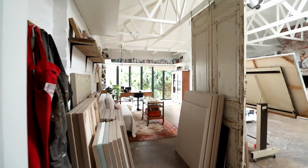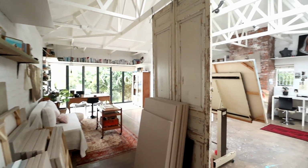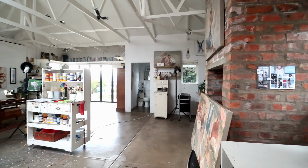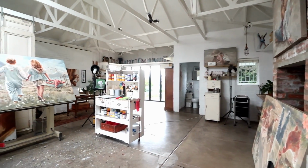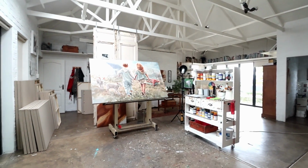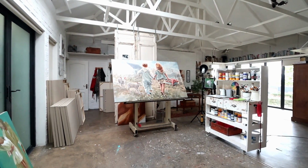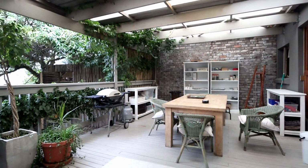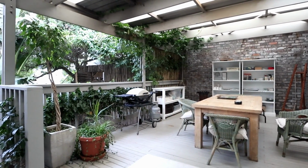Whether you need a private sanctuary for work or a creative space to pursue your passions, this property offers a unique space that seamlessly combines functionality and style. With ambient natural light and inspiring views, productivity and inspiration will flow effortlessly.